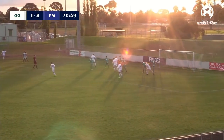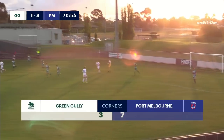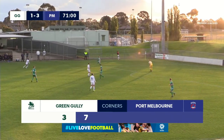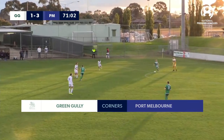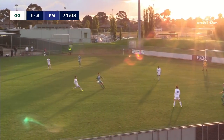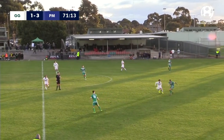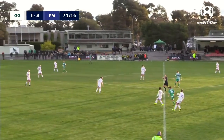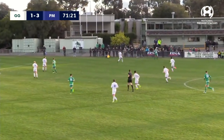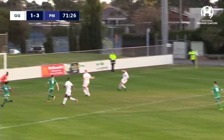Cross in by Kiusis, but it's deflected out and it fizzles all the way to Tyson. It does look like it is going to start raining here. It's a little bit of spitting going on. It's Lampard to Kalmar. Kalmar playing a beautiful one-two with Tsiamis. Bunas, long ball pierced out wide to Brennan. Brennan with a cross in. It's a good ball.